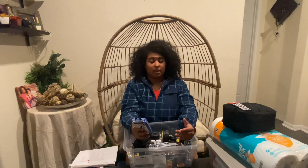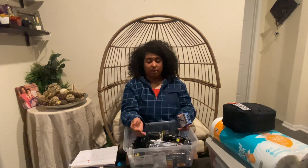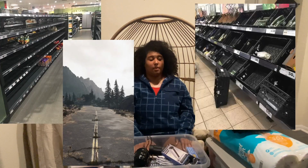Now, all this stuff is from Dollar Tree. I'm an advocate for something's better than nothing. So if this is all you can get, this is all you can get, buy it. Get it. Use it. Figure out how it works. Now, after you get all this stuff, use it, because you don't want to be in a situation and you don't know what you're doing, okay?